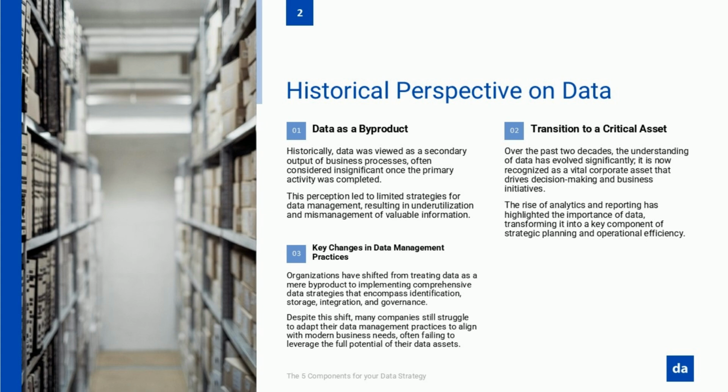But here's the reality. Not everyone has adapted to this new paradigm. While some businesses have embraced data as a strategic asset, others are still stuck in the past, struggling with the same inefficiencies. Data silos persist where teams can't access or share the information they need. Duplication of efforts leads to wasted time and resources. And without a unified approach, data often ends up inconsistent, unreliable, and underutilized.